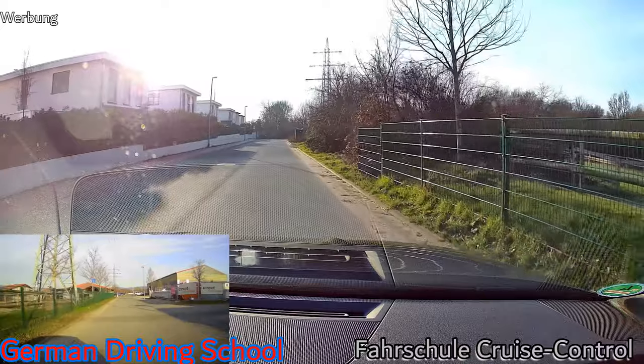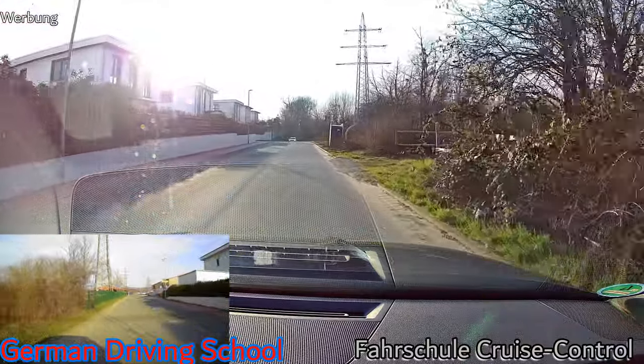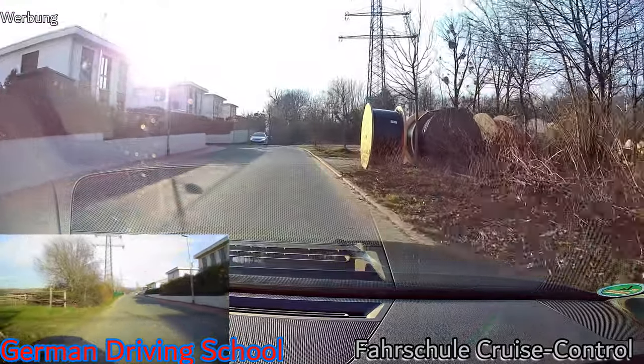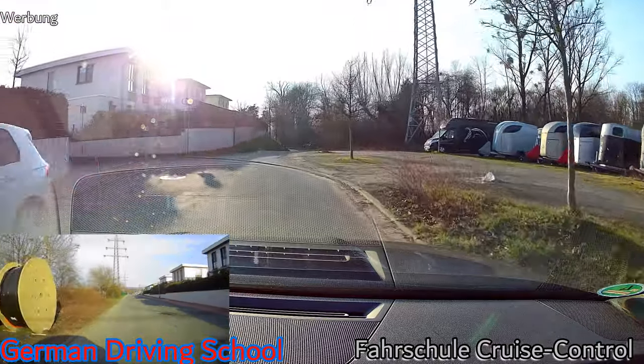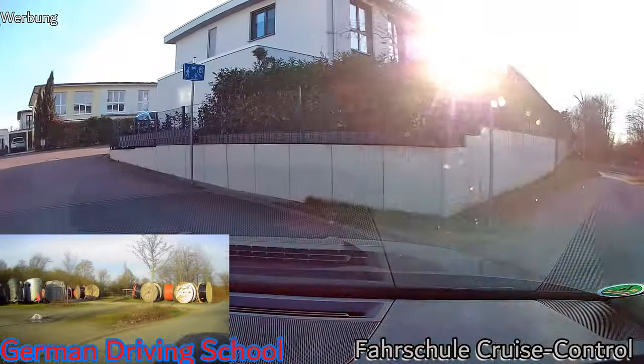Here the student asks, where do we go, left or right? Because oncoming traffic, there's a sign. It's a no entry sign. Then the examiner said, please turn left, and then find a place to turn around.